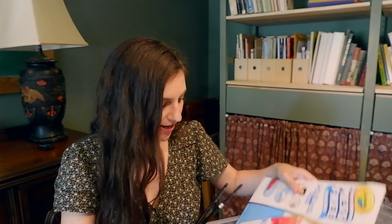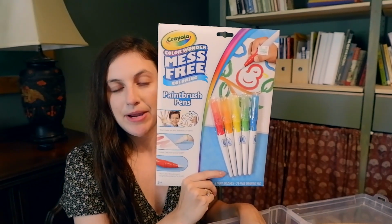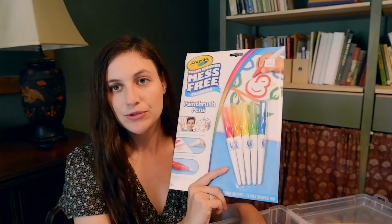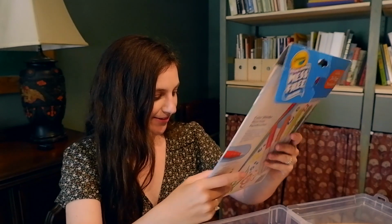Brushes, and then I saw this at the store and I thought it would be really fun for my 2.5-year-old. They are mess-free paintbrush pens, so it almost looks exactly like those watercolor pens that we're going to be using, but no mess. So super excited for that. I hope it's as good as I think it's going to be.